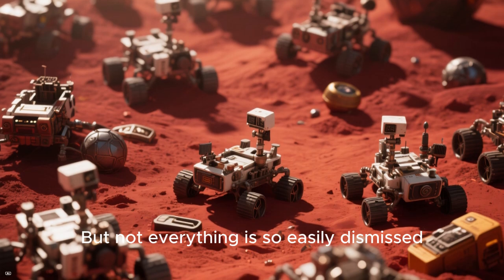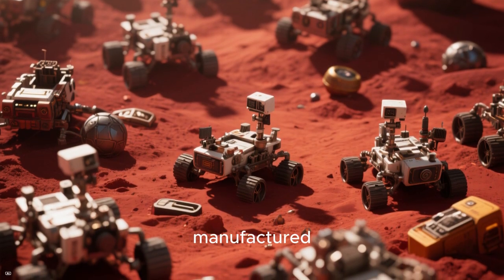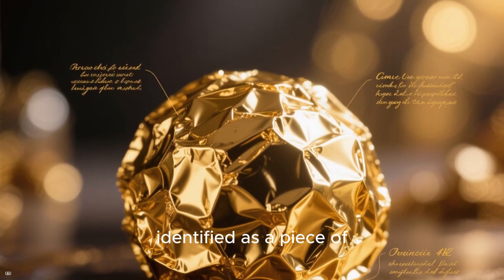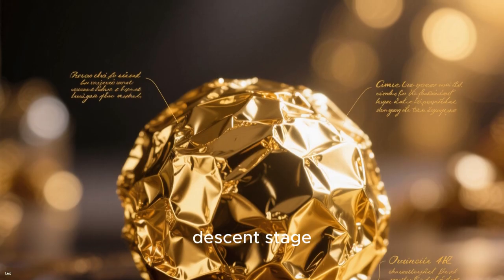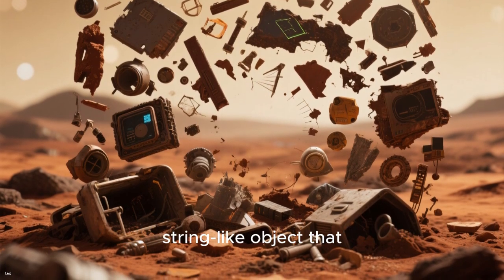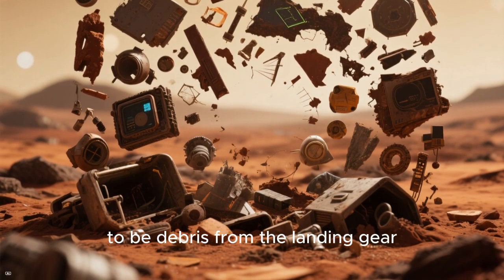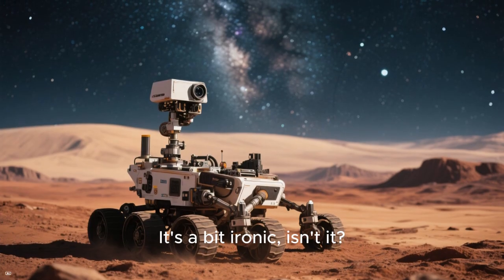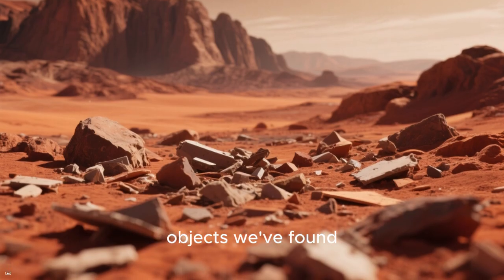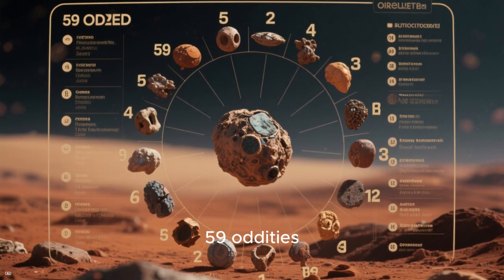But not everything is so easily dismissed as a trick of the light. Rovers have found objects that look manufactured. There's the golden foil found by Perseverance, which NASA later identified as a piece of thermal blanket from its own descent stage. We've found bits of heat shields, discarded netting, and even a tangled string-like object that looked almost biological before it was confirmed to be debris from the landing gear. It's a bit ironic, isn't it? We're searching for signs of alien life, and so far the most complex objects we've found are the litter we left behind. Let's run through a few more of these 59 oddities.